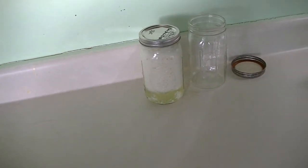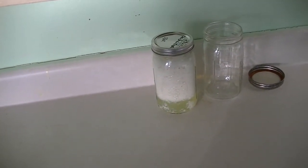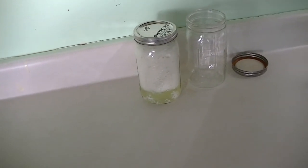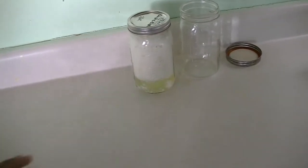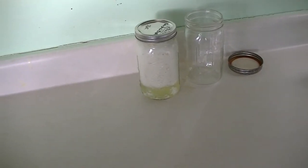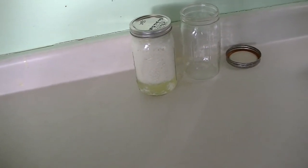And if you have issues drinking milk the way it is because you do not produce enough lactase enzyme, well, you could try the fermented milk and see how your body, you know, accepts it or not.